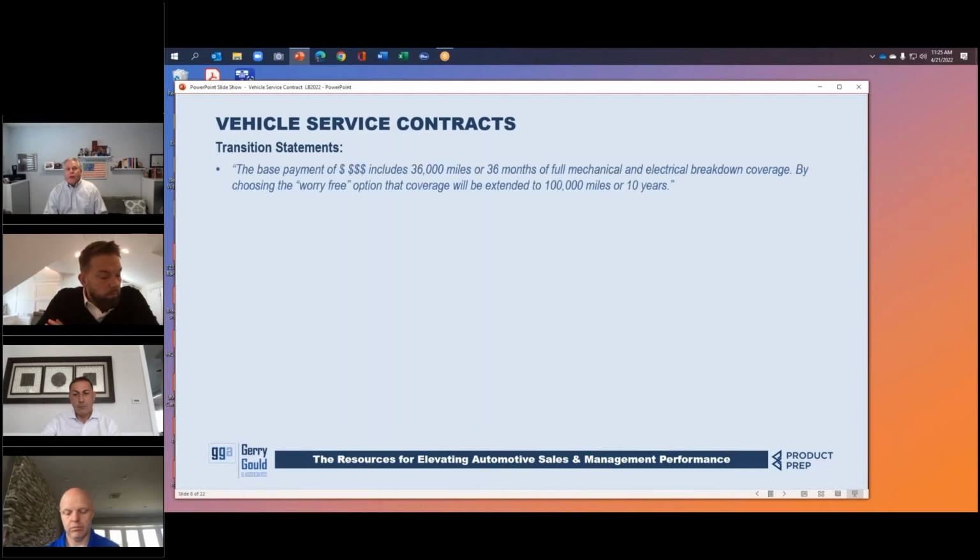So these are all about vehicle service contracts. The base payment of $835 includes 36 months, 36,000 miles of full mechanical electrical breakdown coverage. Then by choosing the worry-free option, that coverage will be extended to 100,000 miles or 10 years. I don't like reminding people of what they have, but in certain situations, especially when you have 100,000 mile powertrain coverage, I think you can do that, especially when you talk to a customer and they do excessive miles. You can change it up a little bit.